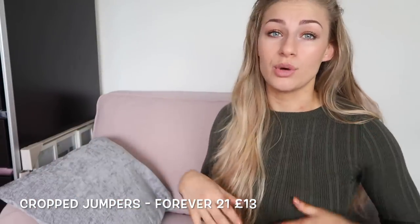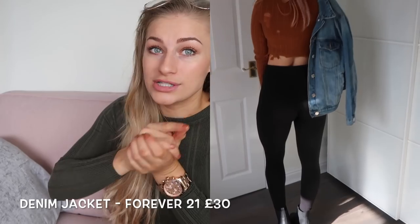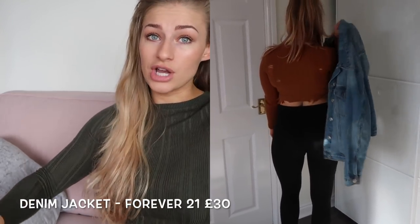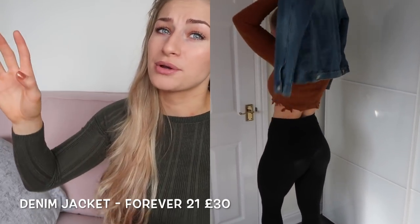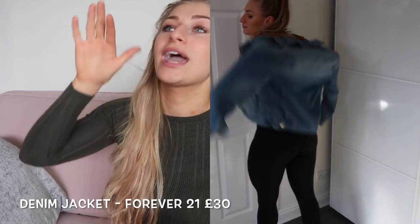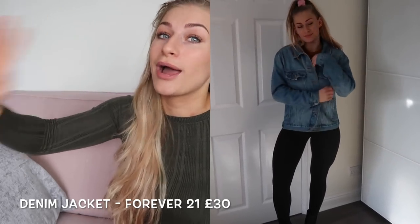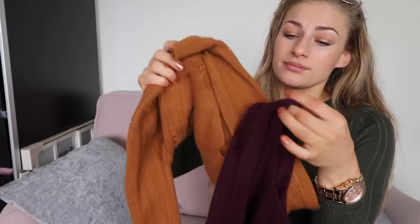This outfit would also work with a jumper like this or a slightly baggier jumper. Freaking love the look of oversized denim jackets at the moment. That denim jacket is also from Forever 21 and I have spoken about this in loads of my vlogs recently because I do love that denim jacket and I've been wearing it every day. So I cannot rave about anything more than an oversized denim jacket for autumn with some cute autumn-y colored jumpers underneath. And then high-waisted leggings, a little pair of booties, and you're away.